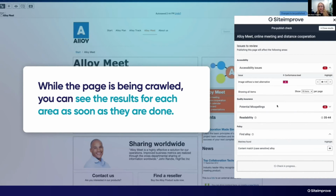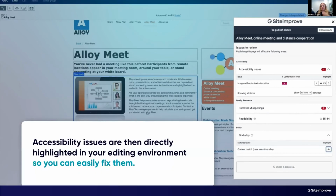And then these inclusivity issues are directly highlighted in the editing environment so that the content contributor can easily fix them. And this type of contextual guidance is super effective because you get only the guidance you need, right? Nothing less, nothing more. If you take the approach of trying to learn the whole WCAG criteria and then try to remember what criteria and technique applies to whatever piece of content, you're easily going to feel overwhelmed. It's this kind of contextual knowledge you need in order to be effective.